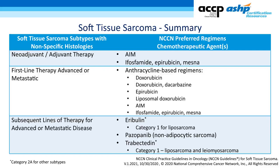And for select patients that may be able to tolerate combinations such as doxorubicin with ifosfamide or epirubicin with ifosfamide would be reasonable if they have a good performance status. Subsequent lines of therapy for patients with advanced or metastatic disease would include Eribulin, again, category 1 recommendation for liposarcoma patients, Pazopanib for our non-liposarcoma patient population, and then Trabectedin, which is approved or category 1 for liposarcoma and leiomyosarcoma.